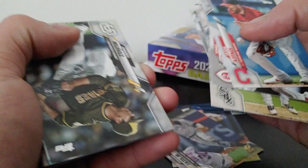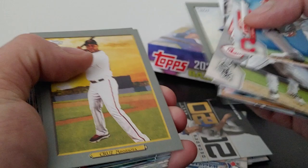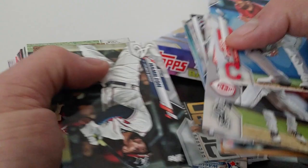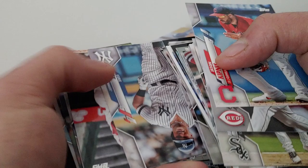Fernando Tatis Jr. Tyler O'Neill. Andres Munoz. Like father, like son. Kevin Biggio. Lucas Giolito. Zac Gallen. Jacob something or other, Joey Gallo, Walker Buehler, George Springer, Hunter Renfroe, Rafael Devers, Bregman, Hamilton, Garcia, Doolittle.